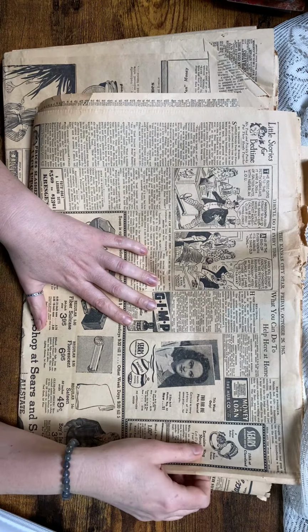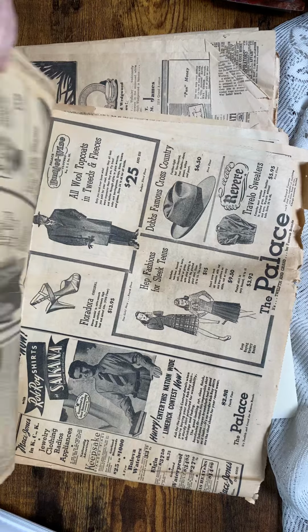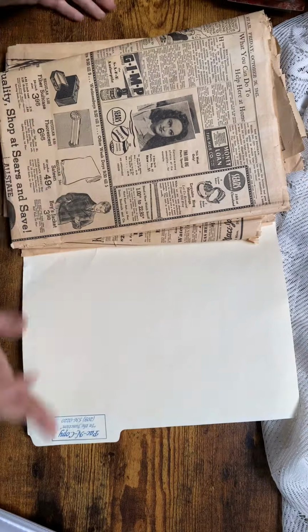Old comics. This one's from 1945. So I will definitely be using those. Super cool.